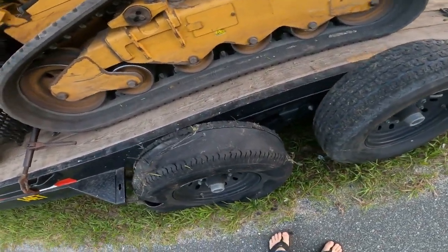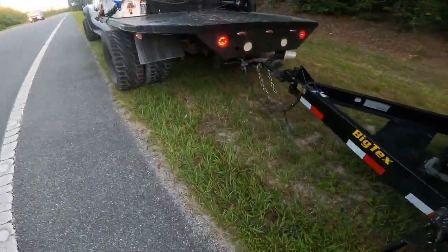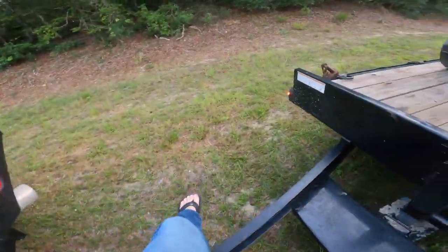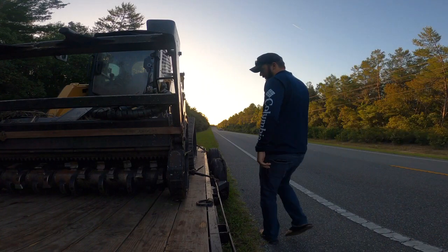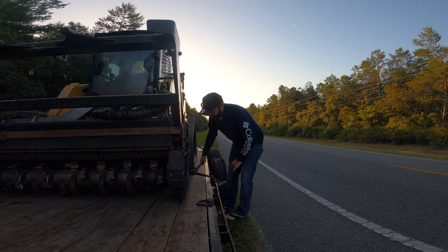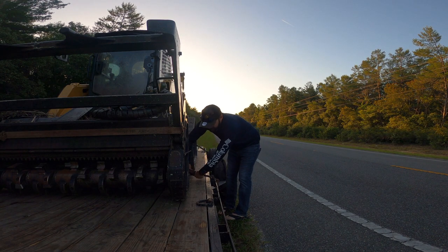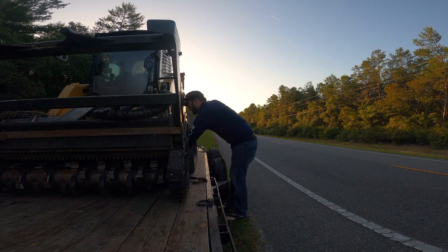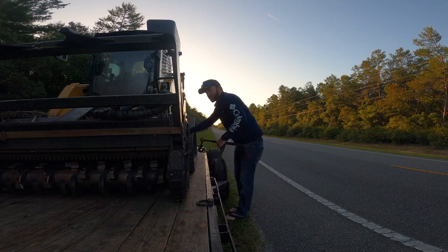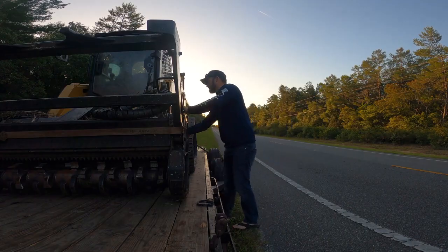So, now we got to figure out where there's the nearest tire shop. Well, the wife's gonna come and pick us up, and we're gonna take the tire to the tire shop and have them fix it, instead of one of them coming to us. So, hopefully no one steals the machine while we're gone.